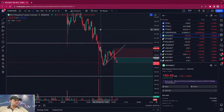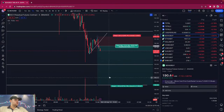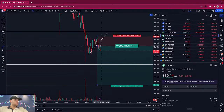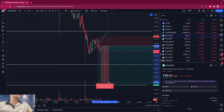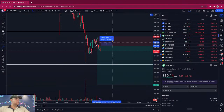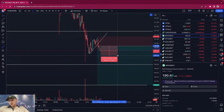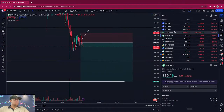Okay, so this was a setup. Basically just looking at targeting these lows. Once price closed below here, then you take sells, right? Because we closed below this level, you're looking to target 189.77 and then eventually 188.82. Then your stop loss will probably be above this level here at 191.14. And it gives you a risk to reward of 1:4. Okay, so it's very decent, right?